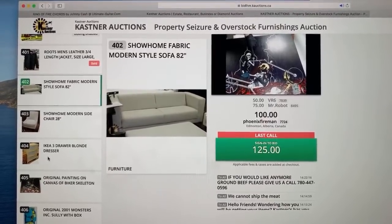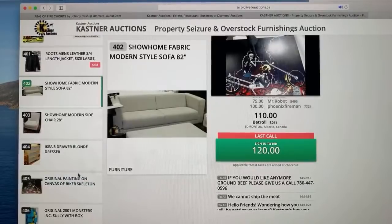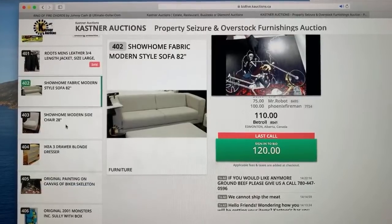Just trying to adjust that camera a little bit for everybody. There we go. Okay. Last call. Getting close to it. 120, 110, 120. I have.